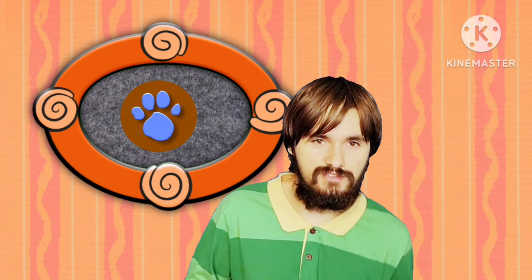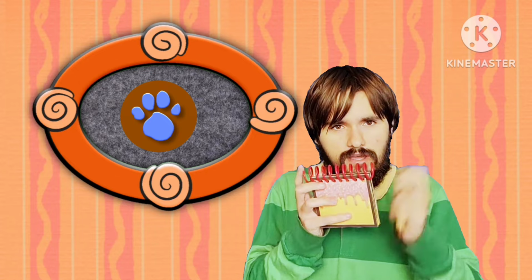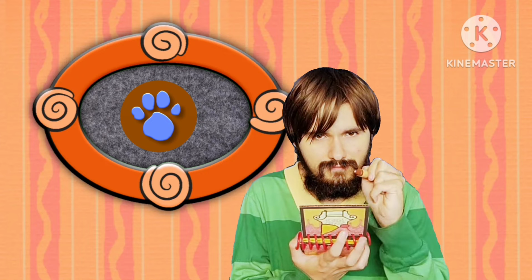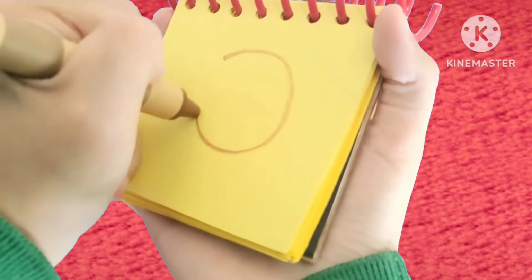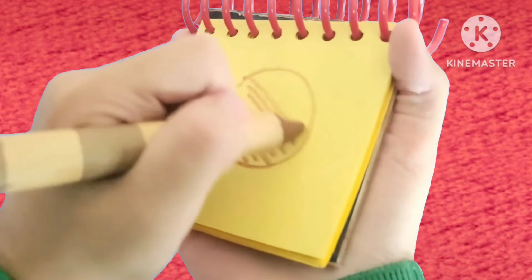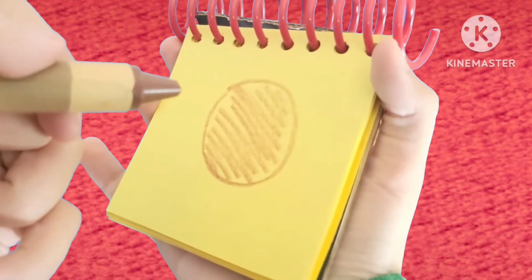Well, you know what we need? Our handy-dandy ice cream-styled notebook, right. Okay, a brown circle. I'll use my brown crayon for this brown clue. I'll draw a circle. Fill it in. And there, a brown circle. Okay, so we have our first clue.